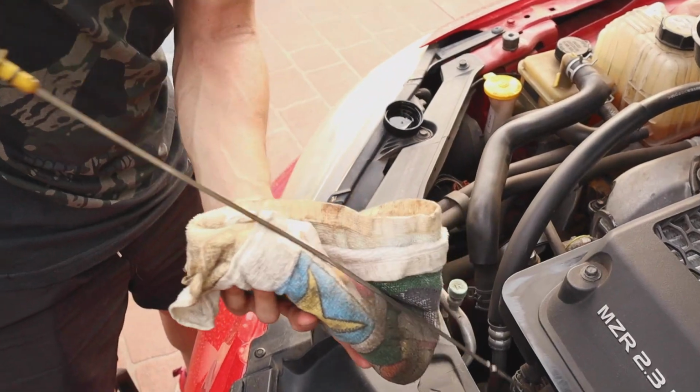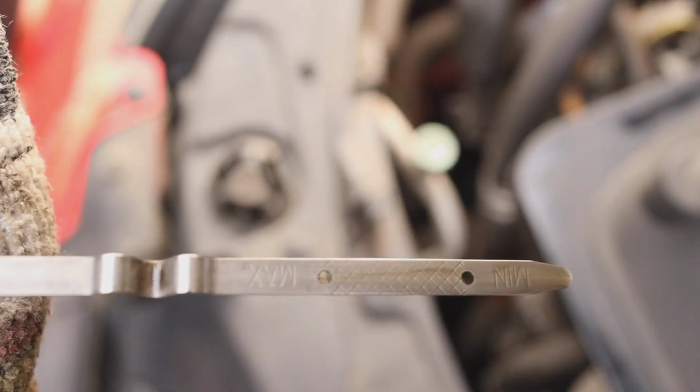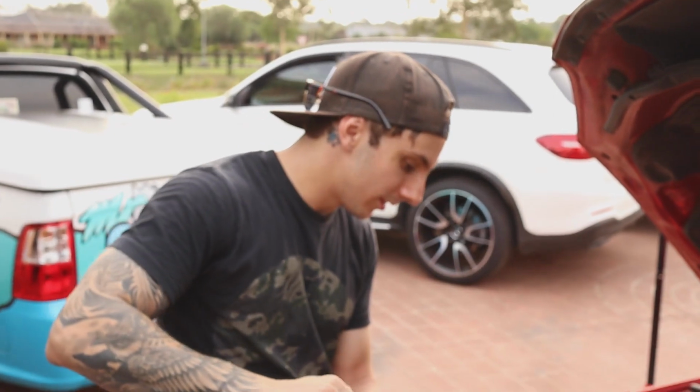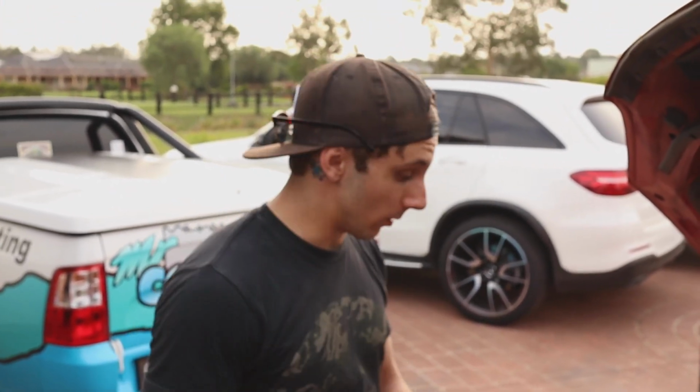Let's see what we're dealing with at the moment. I'm on the dot. Focus, focus, focus. I'm on the dot. I'm on the max dot. On the max dot. Well, that's what happens when you listen to your mechanic friend, isn't it, man? Hey, next time we're doing the filters too.